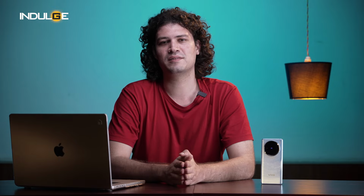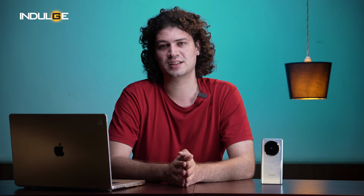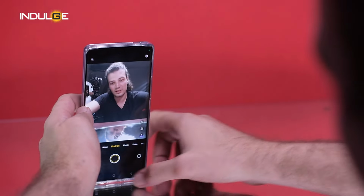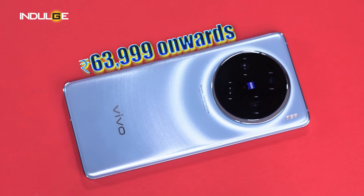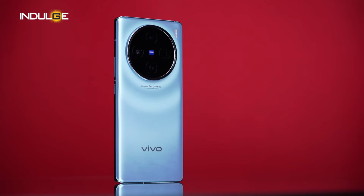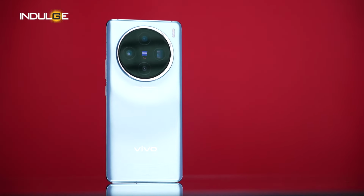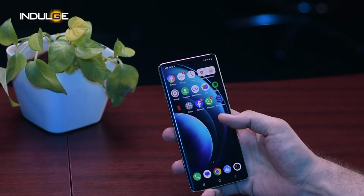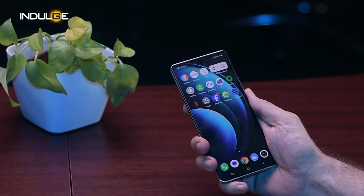Now, no phone is perfect and the X100 is no exception. Like I mentioned before, the bloatware can be a bit annoying and the average selfie camera might leave some users wanting more. Additionally, the phone can be a bit pricey compared to some other competitors. So, should you buy the Vivo X100? If you're a mobile photography enthusiast who prioritizes camera quality above all else, then this phone is definitely worth considering. It delivers exceptional photo and video capabilities backed by a powerful processor, a gorgeous display and a long battery life.